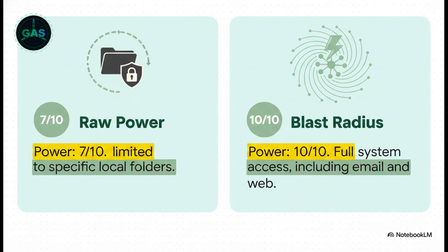ClaudeBot earns a perfect 10 here. I mean, it has sweeping access to your entire digital life, your calendar, your email, your social media. It can act completely on your behalf. Claude Code gets a 7.